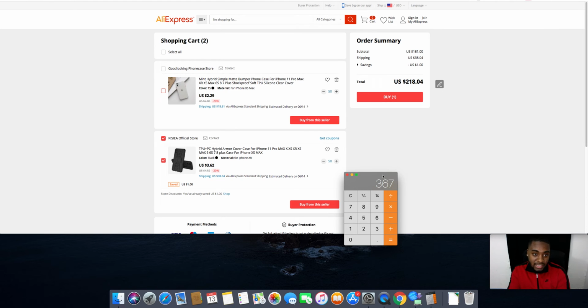Again, the hard shell cases are going to sell for a lot more than the little flimsy cases or whatnot, depending on what design is on them. Now, if you get some that say Gucci on the back of it, stuff like that, obviously those are going to sell for more. Now, I don't know if Gucci actually has their own phone case line. I would imagine they do, but like I said, I don't wear any of that type of stuff anyway, so I couldn't tell you.